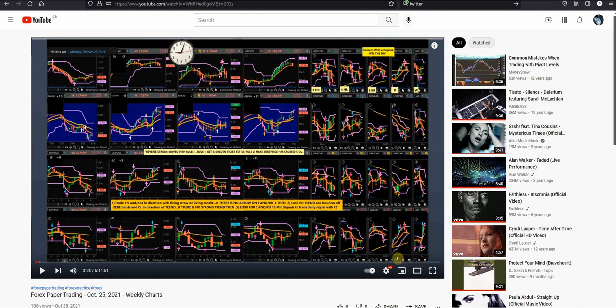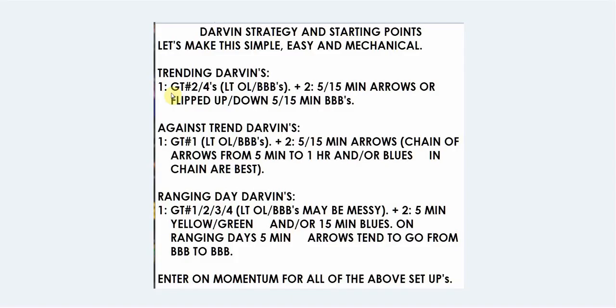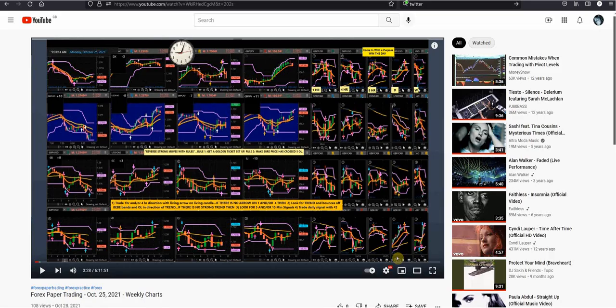And basically, this is what it's all about, trending Darwins. Golden ticket number 2, number 4s, whatever. 5-minute arrows are flipped up, down, 5-minute, 15-minute BB bands, just showing you that on the GU there. And against the trend Darwins, which was the one that was going up, you needed what? The chain. There. Okay, moneymaker? Nova, you understand?